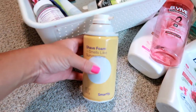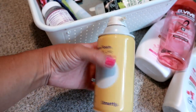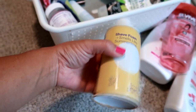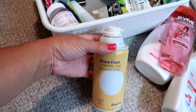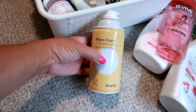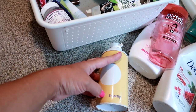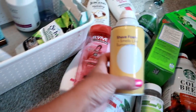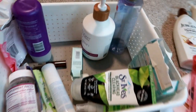This is a Target brand, the Smartly brand. It's like a Target house brand. Shave foam. This is the Smells Like Summertime. This was a nice shave gel. The bottom did get rusty. I don't love that. I mean, it's pretty easy to clean, but I do like the Skintimate brand shave gel a little bit more. But this was really nice. It was cheaper than Skintimate. This line, the Smartly line, is really cheap. I've tried a couple other things from this brand, and they're all super cheap and they're pretty good. I don't think I'd run out and repurchase this because I do prefer the Skintimate, but I did like the scent of that. I just wasn't a fan of that rust ring on the bottom.